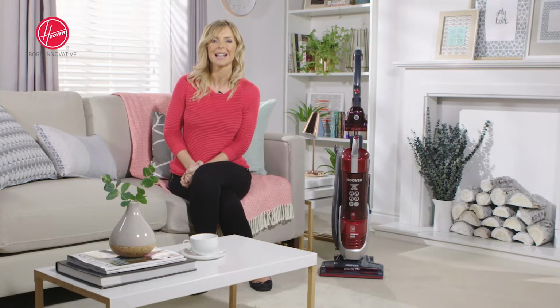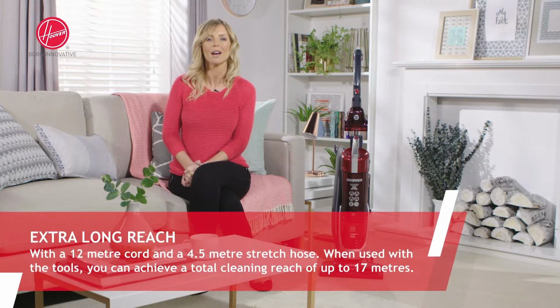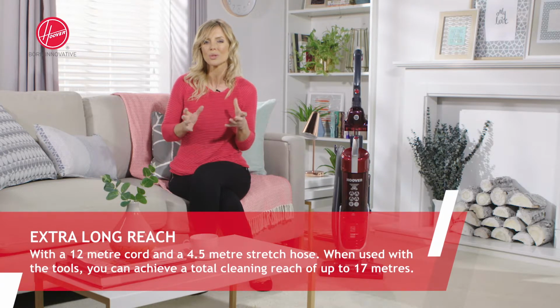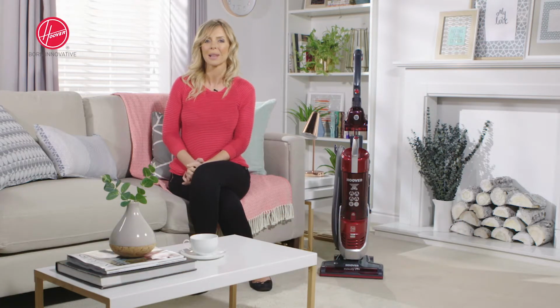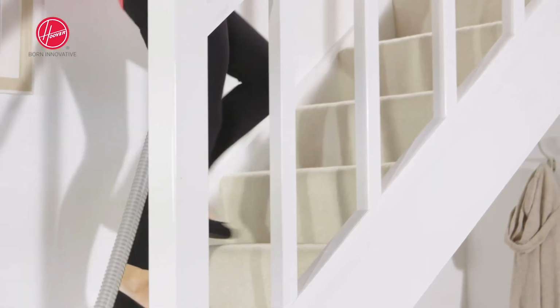Velocity Evo Reach has incredible long reach with a 12-meter cord and a 4.5-meter stretch hose, and when used with the tools you can achieve a total cleaning reach of up to 17 meters, allowing you to clean several rooms of your home without having to stop and unplug. You can also clean a typical 13-step staircase from top to bottom.